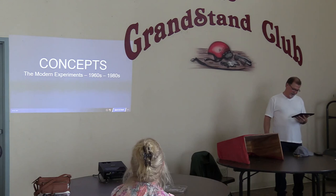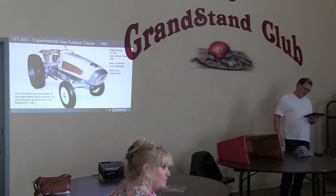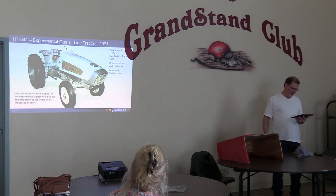The company has many concept vehicles. I'm going to show you some of those here today that never came into production. In the 60s, Harvester's Solar Division in San Diego was working on a gas turbine tractor and truck. Neither went into production. It wasn't the high-priced steel for the engine or the serious challenges of gearing down the engine to be usable, but it was the fuel economy. It was very inefficient. This tractor is in the Smithsonian Institution in Washington, D.C.